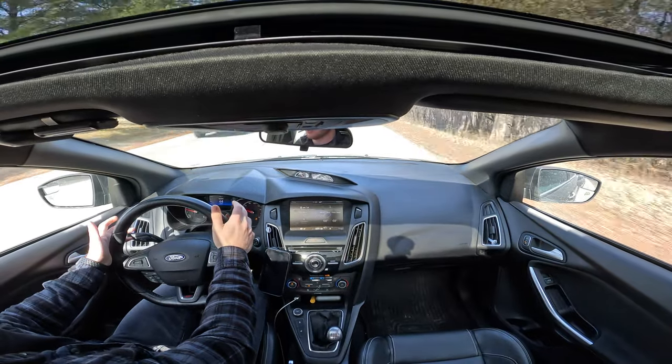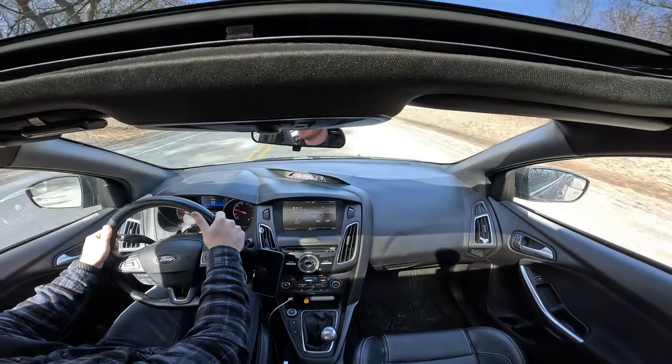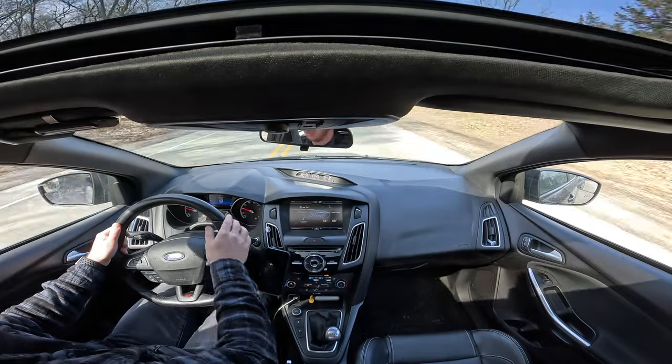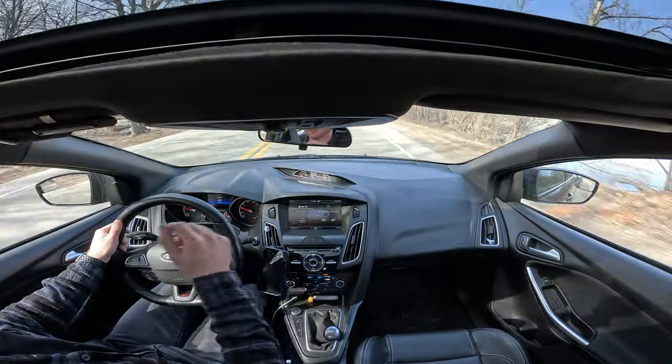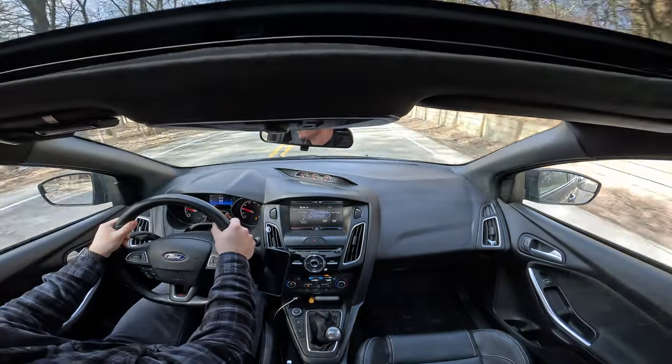But yeah, this car has been pretty cool so far. I mean, it's a turbocharged four-cylinder from 2015. I got all the bells and whistles too, like a heated steering wheel and heated seats and nice leather Recaros. Ooh, this is a cool little lake. I could fly here. It's pretty close to where I'm living.